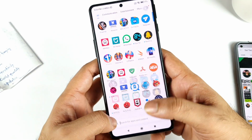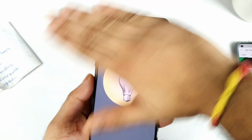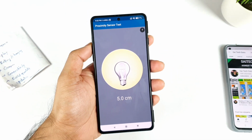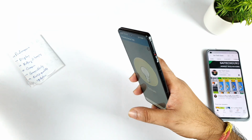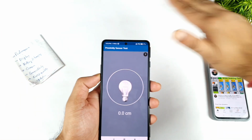And there is no physical proximity sensor as well. As you can see, there is no physical proximity sensor. It depends upon other sensors as well. That is another problem which I was just mentioning. So now it's working. The accelerometer and gyroscope sensors, it's depending not on a physical sensor. So these are the few things you should definitely understand.